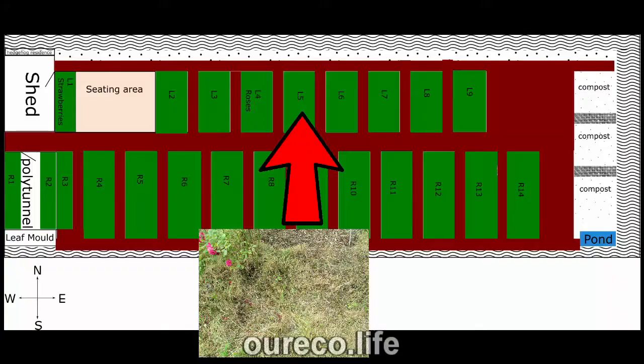Hello, in this video I will clear another bed and plant it up. Let's have a look where it is on the plan of the allotment. It is the bed behind the roses. I've already cleared some of the worst of the weeds when I cleared the rose bed.